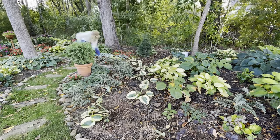So I put, I think there's 7 in here, so there's 1, 2, 3, 4, 5, 6, 7, but one of the plants didn't have that great of a root system on it, so I planted it with another one, so that's 8. And then I had one extra one, so I ended up putting it just over there in that corner.